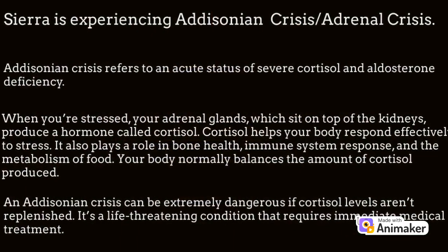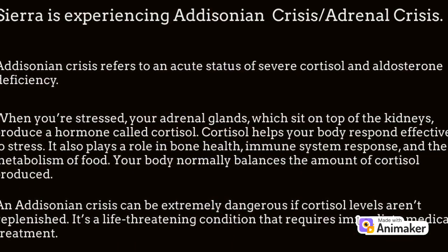Sierra is experiencing Addisonian crisis, also called adrenal crisis. Addisonian crisis refers to an acute state of severe cortisol and aldosterone deficiency.